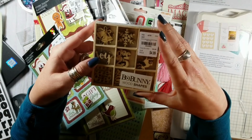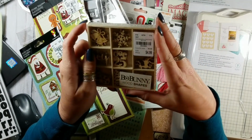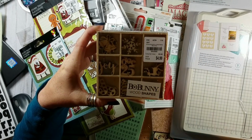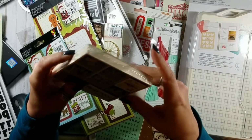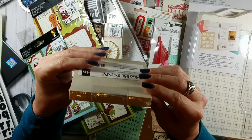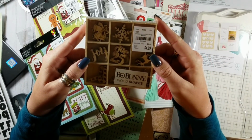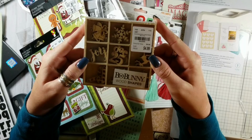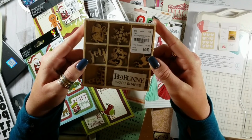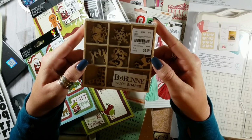Another package of veneers. These are Bo Bunnies. There are 45 pieces in this set. There's 9 different designs. I don't know what's under the tag. I didn't want to open them. Oh, sleds under this one, and maybe a poinsettia under this one. Item number 2023000. So 3 zeros. I don't know if I said that correctly, but the price is $4.99.